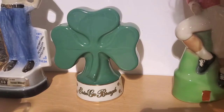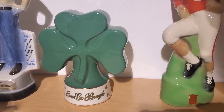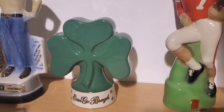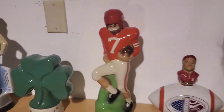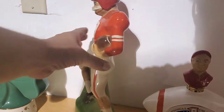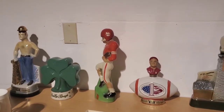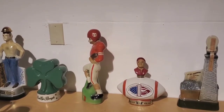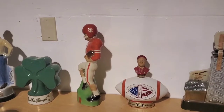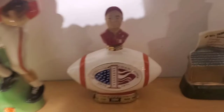Got this one. What does that say? Aaron Go Bra. Three-leaf clover. It also has a song box on the bottom. Again, that's probably going to be an Etsy thing. This is really cool. Football decanter. NM on the side for New Mexico. So that would have been UNM, the Lobos. I couldn't find any other UNM ones. I'm pretty sure they did ones for not every college, but a lot of colleges. I'm going to try to get 75 bucks for that on eBay.